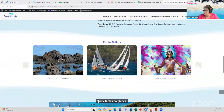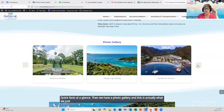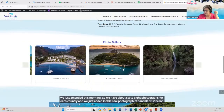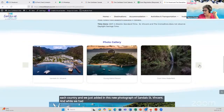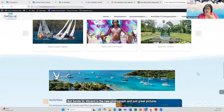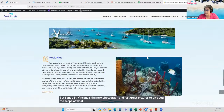Then we have a photo gallery, and this is actually what we just amended this morning. So we have about 6 to 8 photographs for each country, and we just added in this new photograph of Sandals St. Vincent. And well, we had the Young Island Resort already, but Sandals St. Vincent is the new photograph, and just great pictures to give you the scope of what St. Vincent is all about. And of course, we have this beautiful picture of sailing in the Tobago Keys.